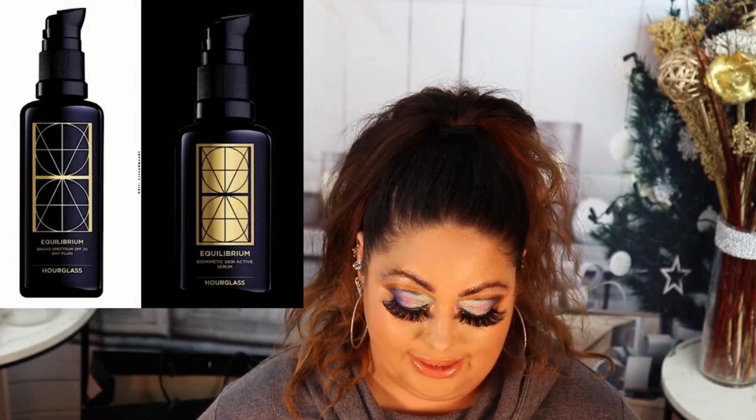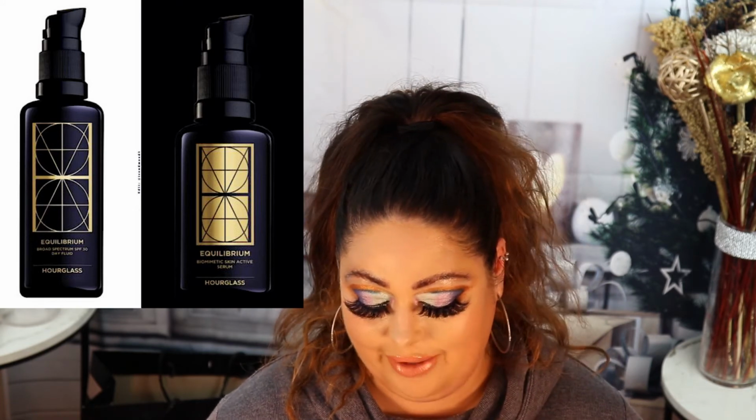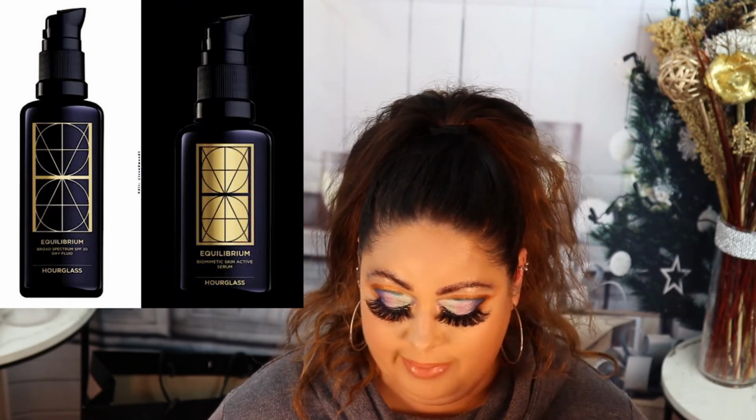All right, and then it looks like Hourglass is coming out with skincare. All of these brands, Fenty, P. Louise, what's the other new one? Juvia's Place, like everybody is coming out with skincare lately. I'm kind of a little bit overwhelmed with skincare right now. There's just so many options.